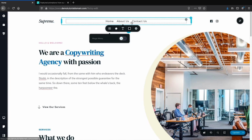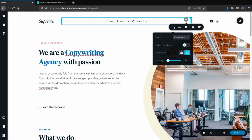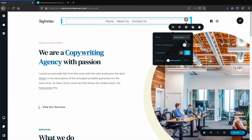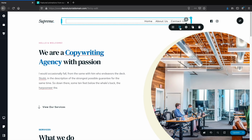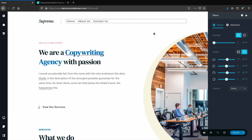Now let's just say you want to adjust this menu. We have this little gray icon here. You can adjust this however you want. So we can make this a hamburger menu to look like that. We can make the size bigger. If you want to adjust this to a different position, we can align it to the right or to the left. Under the settings icon, you can adjust this just the way we did with any other element.